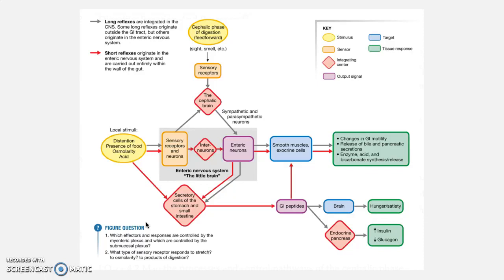And so then there will be other repercussions of this, including control of smooth muscles and exocrine cells that can release other hormones, or things such as enzymes, acid, and bicarbonate that control digestion. And then we can also have peptides that are released, which can go to the brain or other receptors on, say, the pancreas that can influence how we are perceiving the food that is being eaten and how we store it. So signals might go to the brain that indicate that we are full, that the body has taken in energy, which is very important that that signal is transmitted.